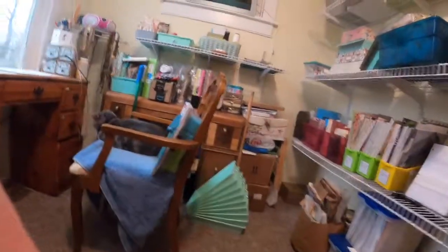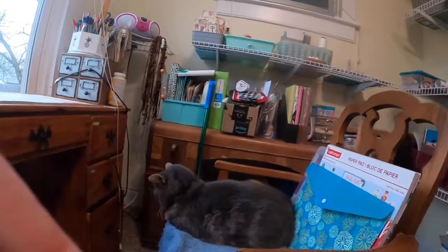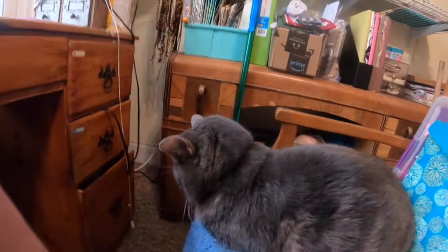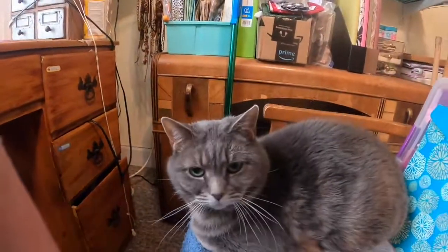Again with the Kitty Fest, who's gonna have to vacate because I'm getting ready to do some crafting. Sophie. Sophie. There she is.